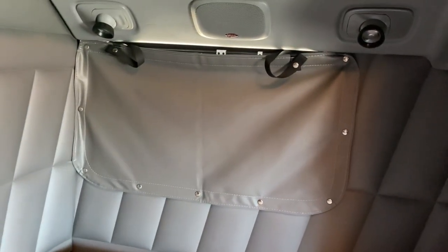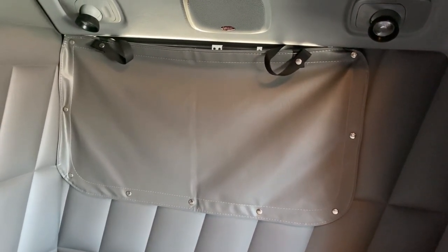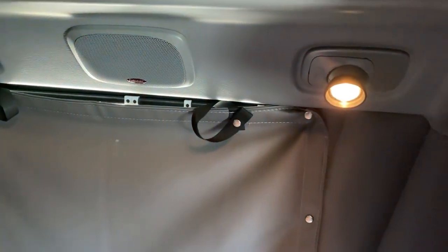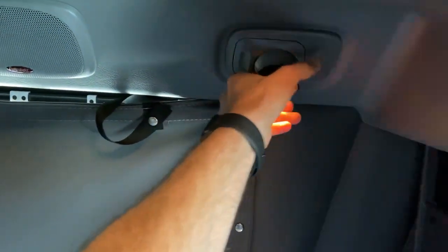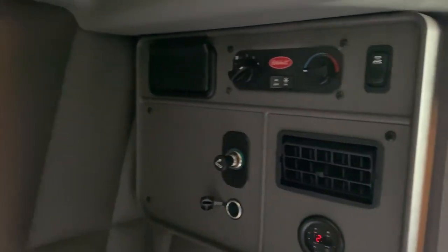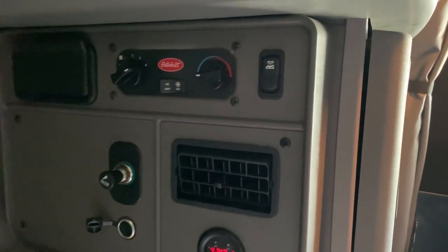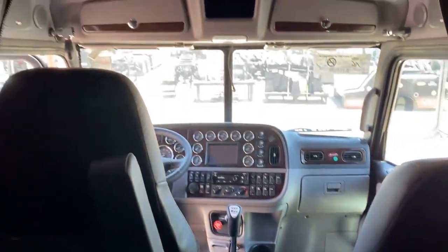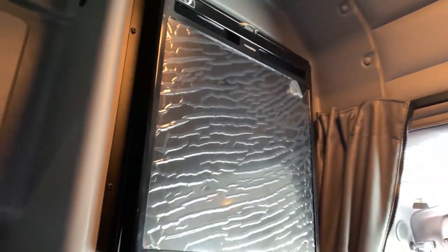Your AC is right there. On both sides of the sleeper, you do have windows that open up, and you can obviously block them out completely. You've got map or reading lights, whatever you want to call them. You can move them around as well. Here's your AC controls, and of course your sleeper light switch, and your clock with an alarm. Truck is spec'd with the fridge from the factory.